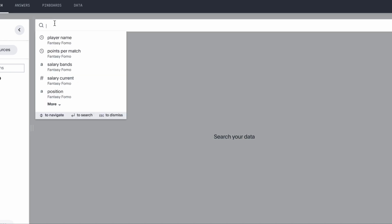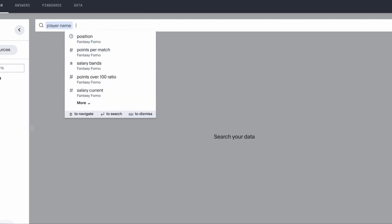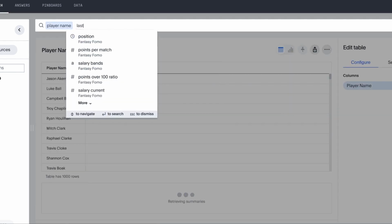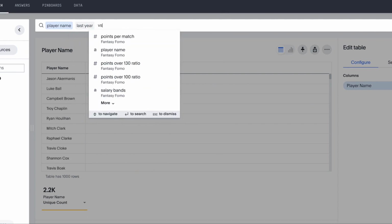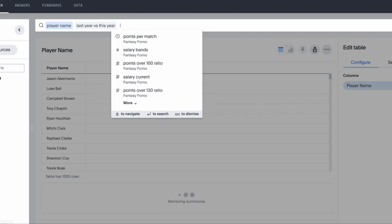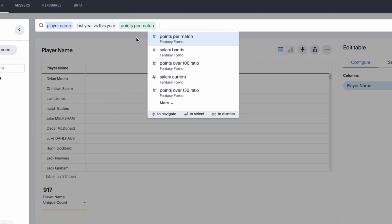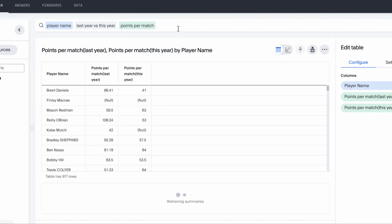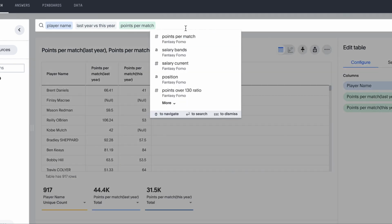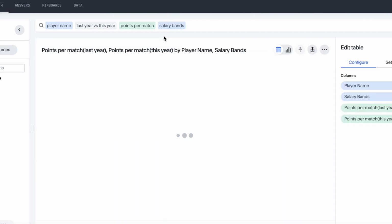So let's select player name and analyse their performance of last year versus this year. And we want to analyse that by points per match. Let's grab that. And let's also have a look by salary bands. And again, cash cows are those players that are going to move $150,000.